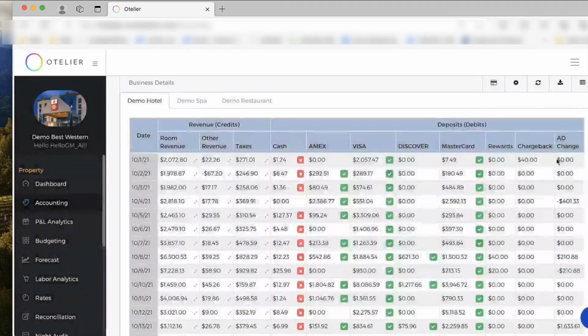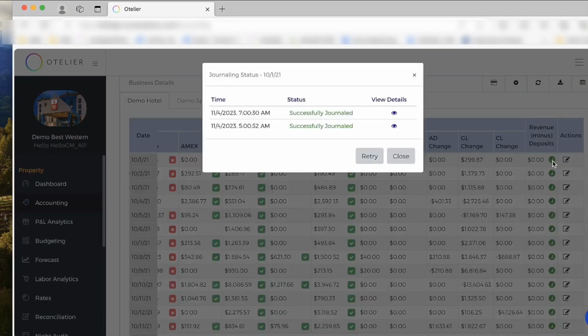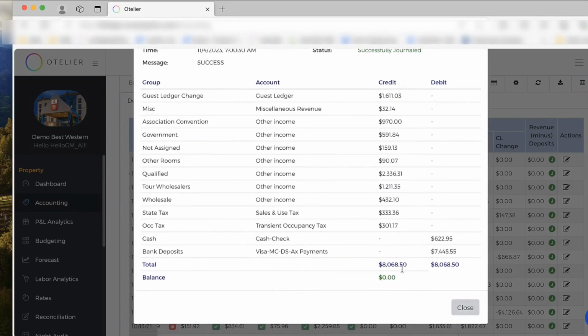Now you'll notice a lot of little green check boxes and red check boxes, as well as a green J here. What the green J means is that we've successfully journaled, meaning that we've been able to create a journal entry and post it to your accounting system. We do integrate with a variety of accounting systems, posting daily journal entries that balance to zero.